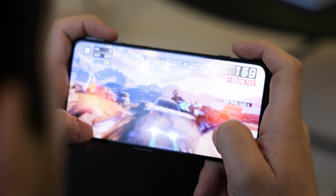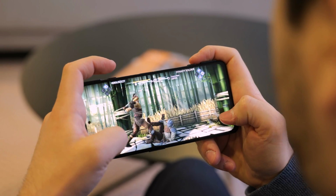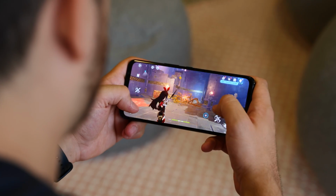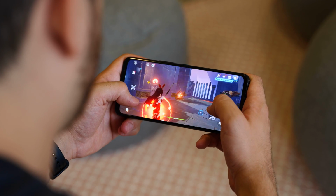Moving on to the most fun part, gaming. I'm just gonna straight up tell you my experience as a gamer, since I spent quite a bit of time playing Genshin Impact, Call of Duty, and Real Racing 3 on all of these phones. They're quite resource intensive, which is why I was quite happy to see all of the phones keeping up a good standard.